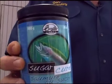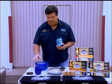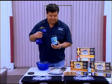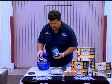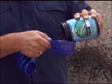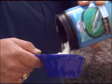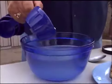You just mix it with water. I already have a bowl here with 10 cups of water, and what we're going to do is add 1/4 and 1 full cup of the brine. We just put this right inside the water. Okay, so we have 1/4 cup already inside the container with the water. Now we need 1 full cup. Put 1 full cup in there.